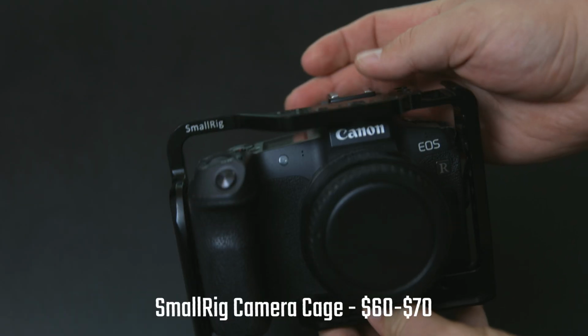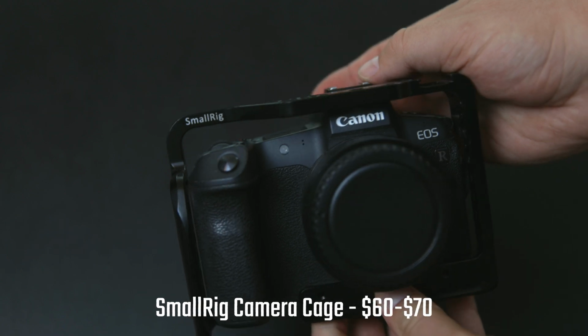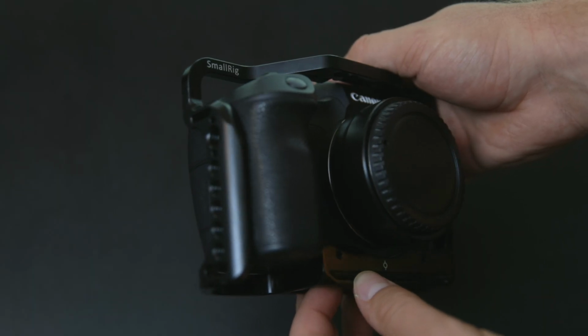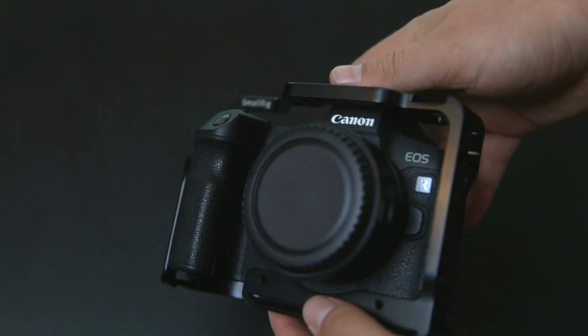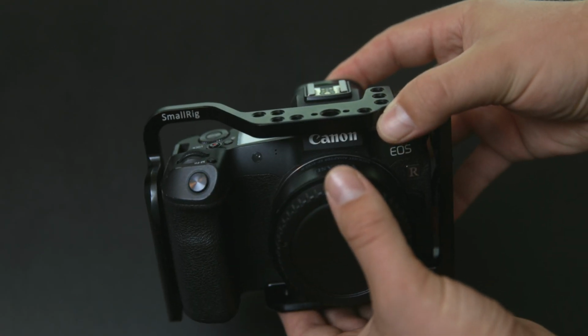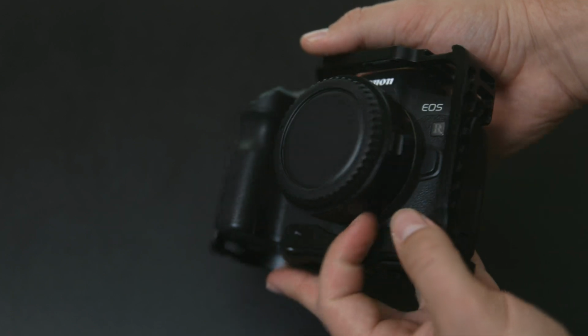Next thing I recommend is getting a cage for your camera. I use SmallRig. I have this on my R, and I have another one on my R5 that's recording this video. I keep the cages on my cameras pretty much all the time. I just love the cold shoe mounts that they have on there, 1/4" screws. I mean, you could just attach anything to these cages. It also gives some extra weight when you're recording. So definitely recommend using a cage on your camera. It'll definitely make your life a little easier.